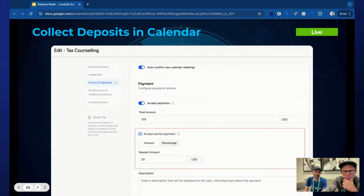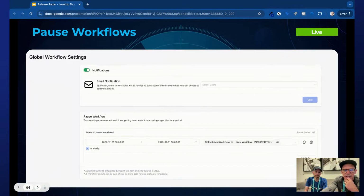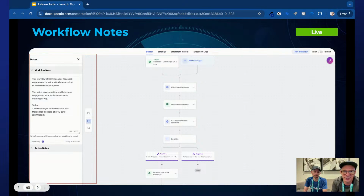Yeah. You can now collect deposits and calendar bookings, which is very helpful, obviously. Pause workflows. This is awesome. Yeah. Holidays are coming. Yep. Pause the workflow, and it's pretty smart too. It doesn't pause everything and then start it again. It will actually keep going, but skip the communication steps. So it's pretty smartly thought out there. Yeah, very cool. These are awesome.